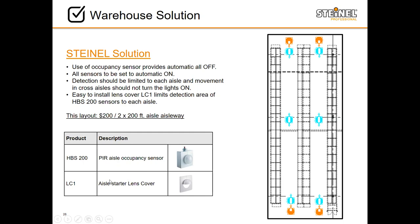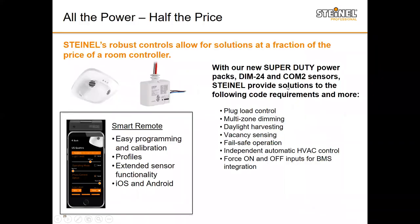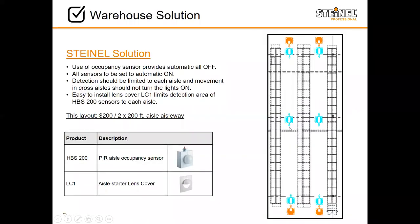And we also have this really great little snap-on mechanical device that turns our HBS 200 into an aisle starter by physically blocking any detection on the back side. So you don't have any nuisance tripping. You may have a main corridor here where the fork trucks are zipping back and forth all day long. This aisle will not pop back on until passing underneath this sensor.